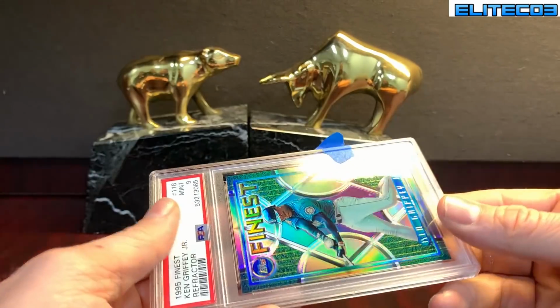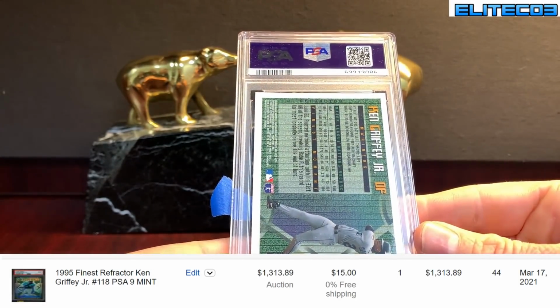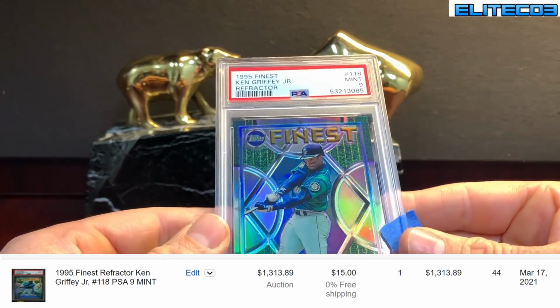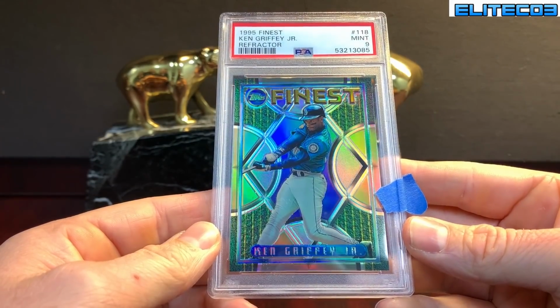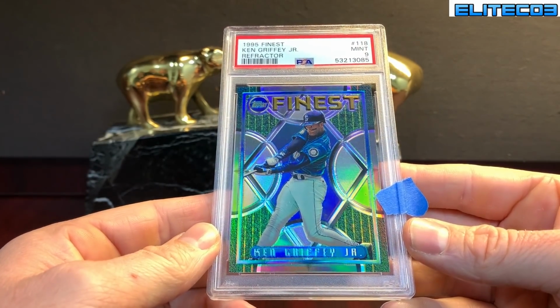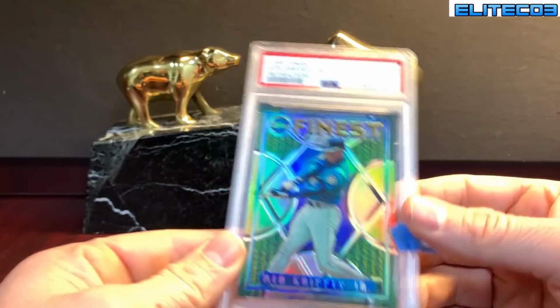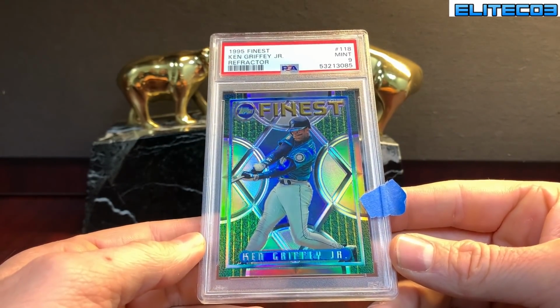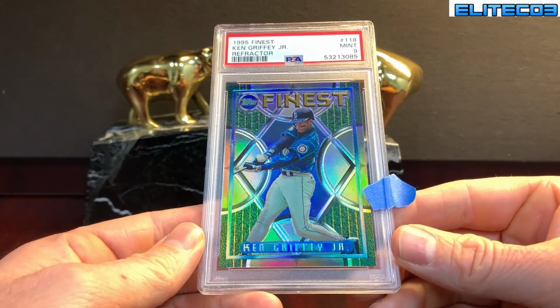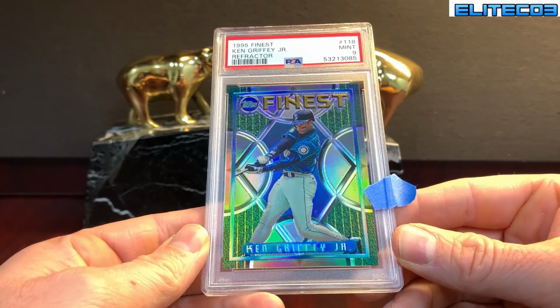This was an SGC 10 that it looked great, so I just thought I would give it a shot. Centering, I mean, if you've seen the centering on 95 Finest Baseball, especially the refractors, it's tough. This one is within tolerance on PSA standards. The back centering's good too. Surface is clean. There's not really anything going on. There was no scratching. I think I peeled it off and it was great looking. So, pretty sure this should be a 10. That's the finest.